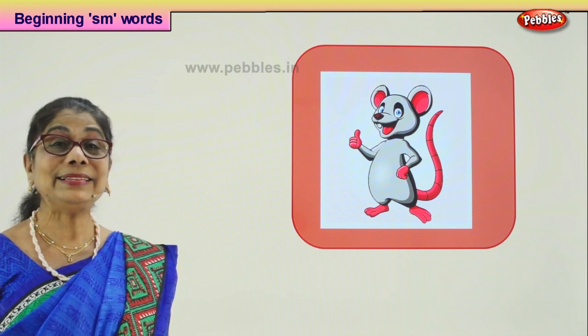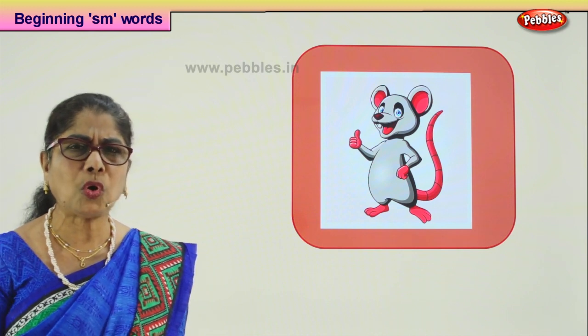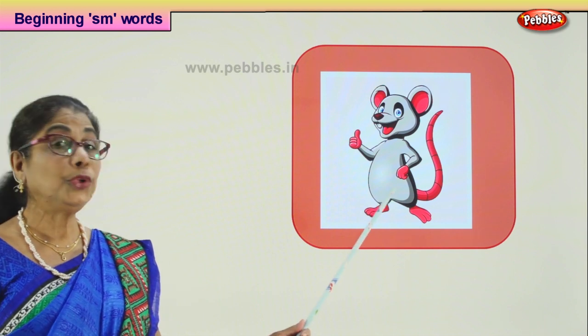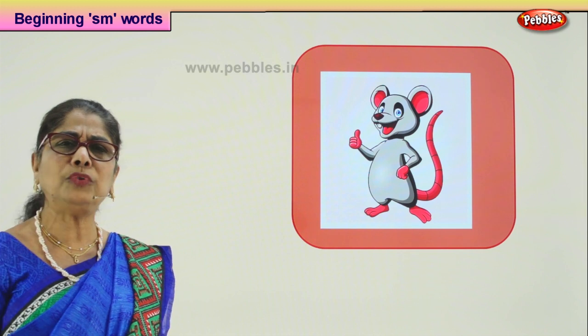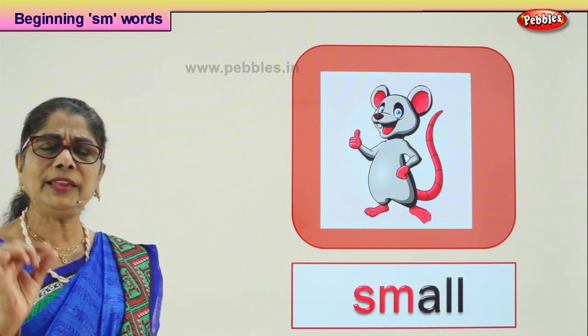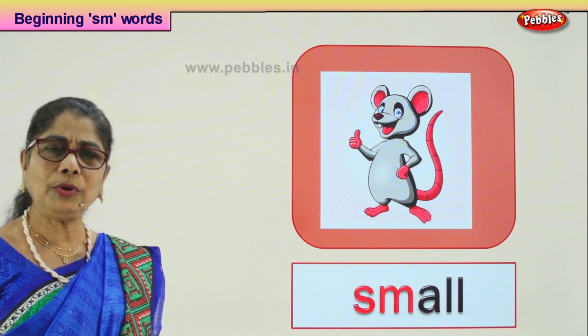That's a little rat, little mouse. What does the mouse do? Crawl all over the place. Yes? Now, you always find a tiny, small mouse in your house trying to find a tiny hole to creep into your house and creep out of your house.